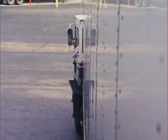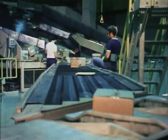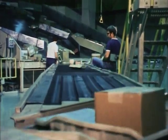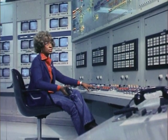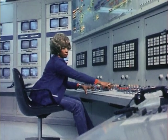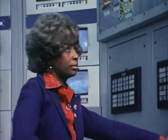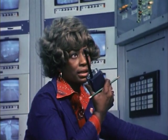When mail from a plane or truck arrives, it goes to a large distribution center, where it is again sorted and run through machines. The mail must move along many conveyors before it leaves the post office, and it is the job of this woman to see that all the equipment is working properly. Maintenance control. With the help of television monitors, she can watch the mail as it moves through the building.